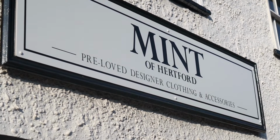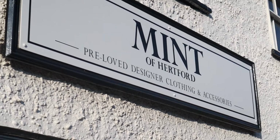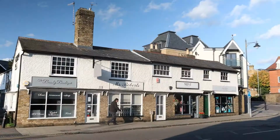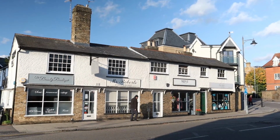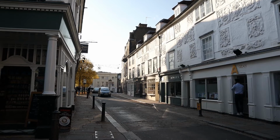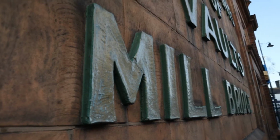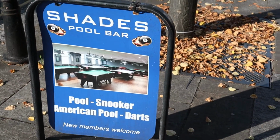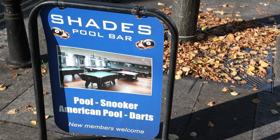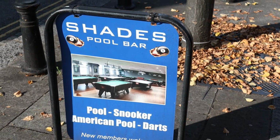The shop itself is called Mint, and of course we use the word mint when we are buying second-hand goods to talk about the condition, and mint condition is the top rank, means excellent condition. And here we have Shades Pool Bar. Shades is, of course, another name for sunglasses.